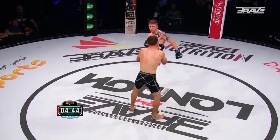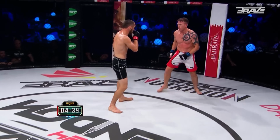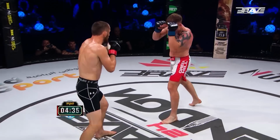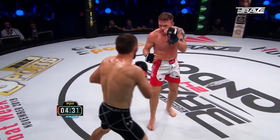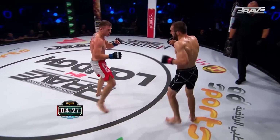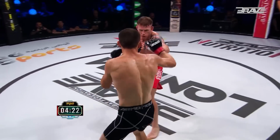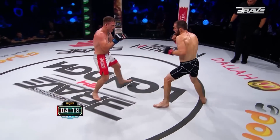Ian Cleary really needs to turn the pressure up, maintain that distance. He can't get caught admiring his shots. He needs to land his shots, move, try and land more. Beautiful right kick to the body by Magomedov. And again, it's a baseball-like sound cracking off the ribs of Cleary, but Cleary wears it well. Switches to southpaw yet again, giving the different looks to Magomedov. You can tell Magomedov is just waiting for Cleary to come at him to change levels and drop.